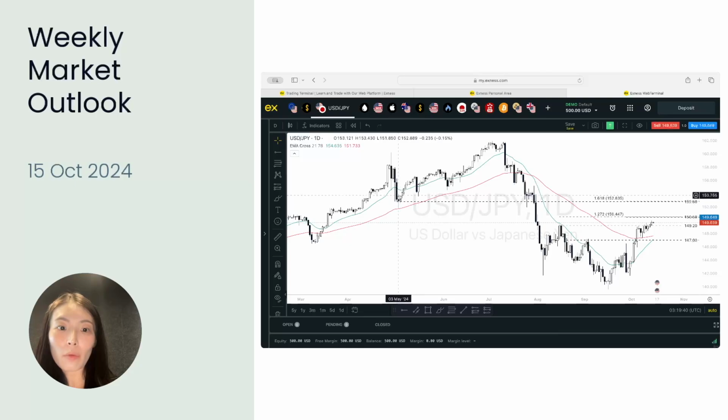It's also an area where price tested as a support. You see that consolidation over here, so this consolidation before a break to the downside could serve as a supply region. So that's on the daily time frame.